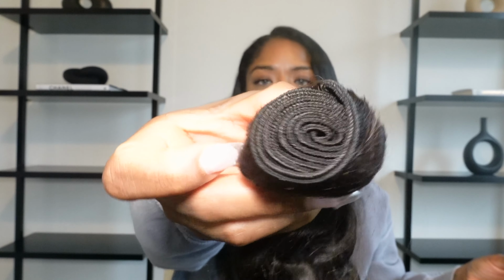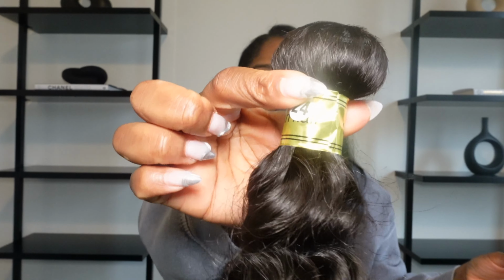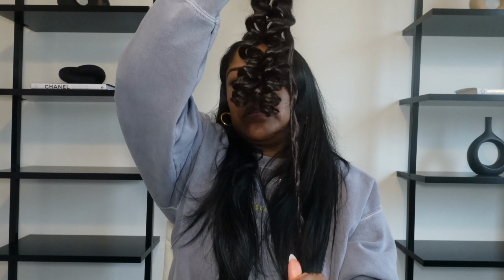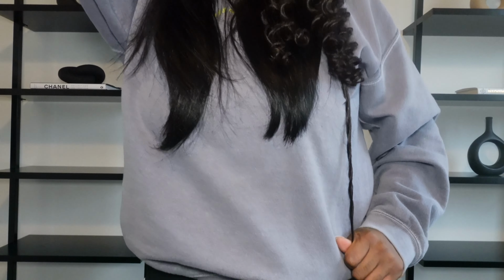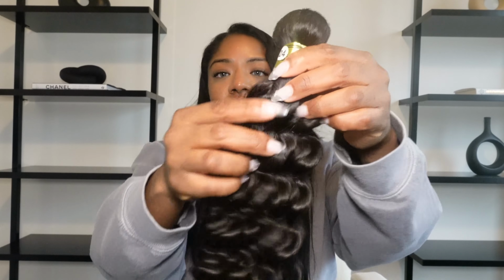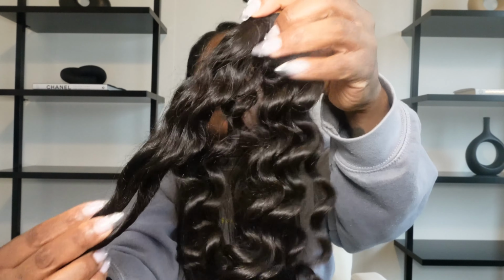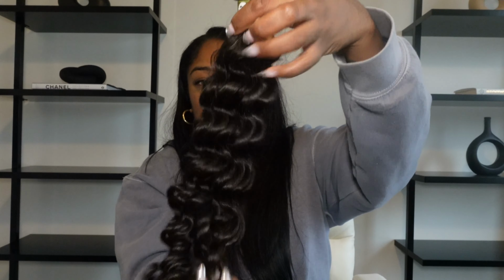Here's the weft. See what that looks like. Really nice and neat. This is a 24-inch, so it's very long. I don't know if you guys can see how long it is when you stretch it. So that's what that looks like. And it's super thick. It's a lot of hair.